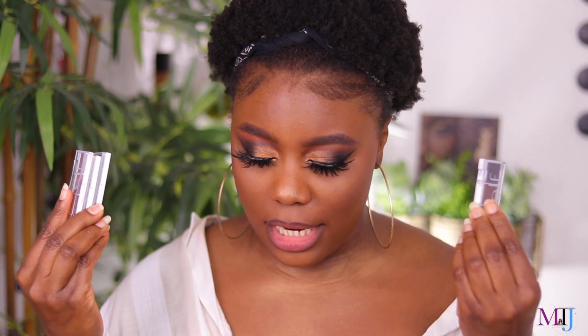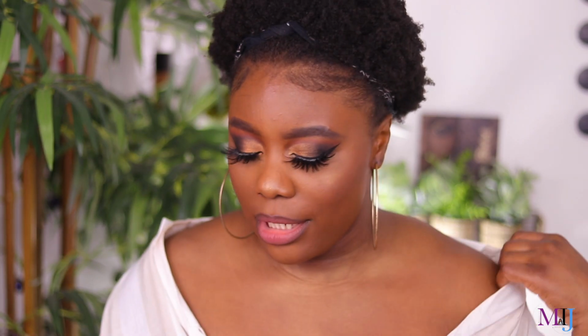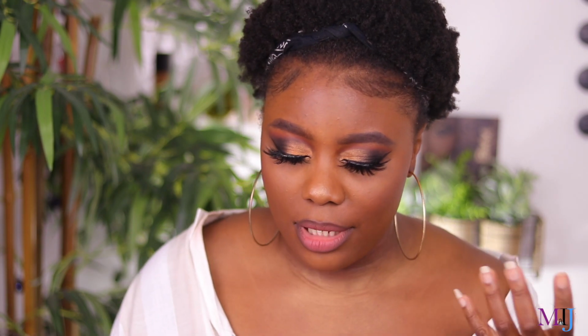The Elf Bite-Size palette is a hit. The Zoeva eyeshadow palette is a hit. The Jaclyn Cosmetics Clean Canvas, this is my first time trying it, always a hit. Tom Ford, it is all right based on my type of lashes. I wouldn't say I had a negative experience today, except for that Huda Beauty liner, as I keep saying.